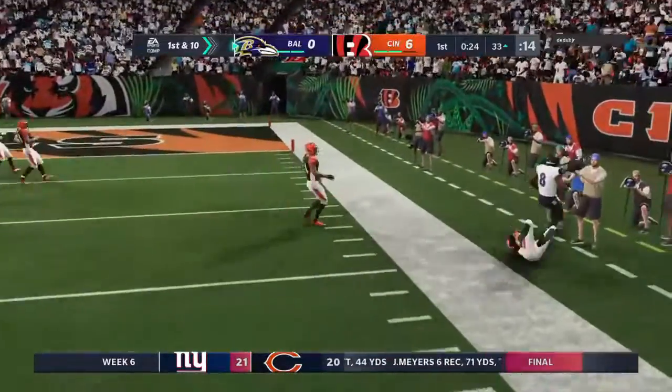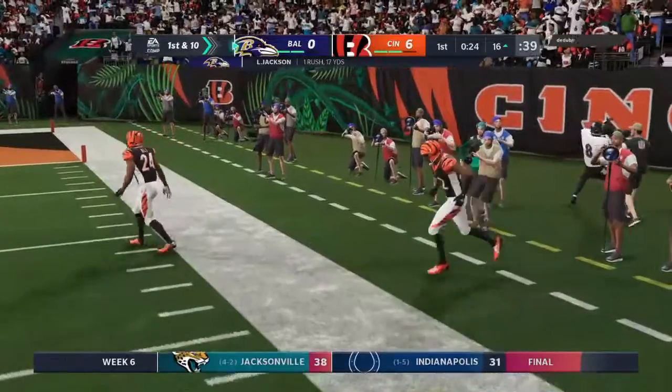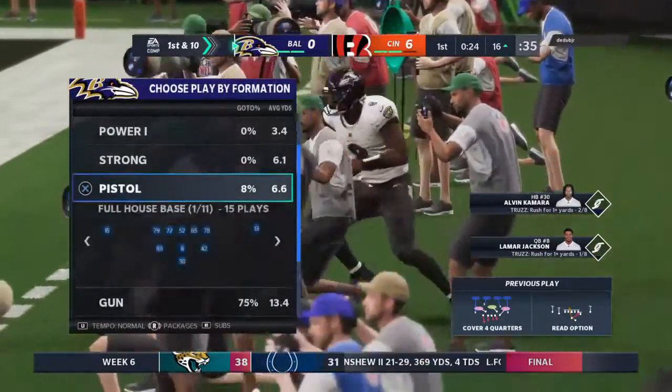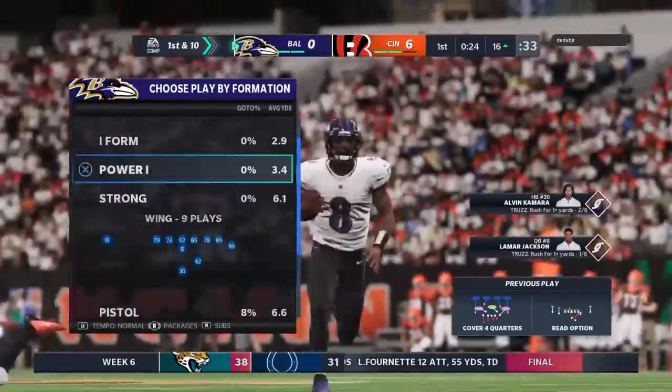First down and more for Jackson. And they'll have it in the red zone before he crosses over out of bounds. 17 more yards on that one as they keep the drive rolling.